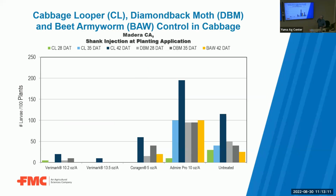These are some studies we did on cabbage looper, diamondback moth, and beet armyworm years ago. As you go across the bar, the green bar would be 28 days after treatment. Then you go to the baby blues, 35 up to 42, and that's for cabbage looper, and then diamondback moth is going to be your grays and yellow. So you can see here where Verimark is, and then Coragen, and then Admire Pro and the untreated check. Verimark clearly stands out as a really solid product for these pests. Even 42 days out after application, you're still getting really, really good control on both pests.